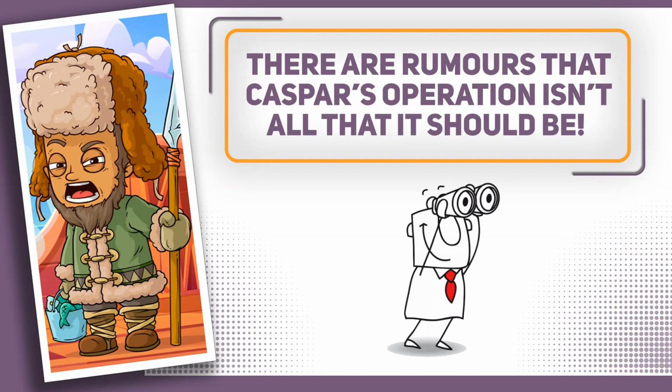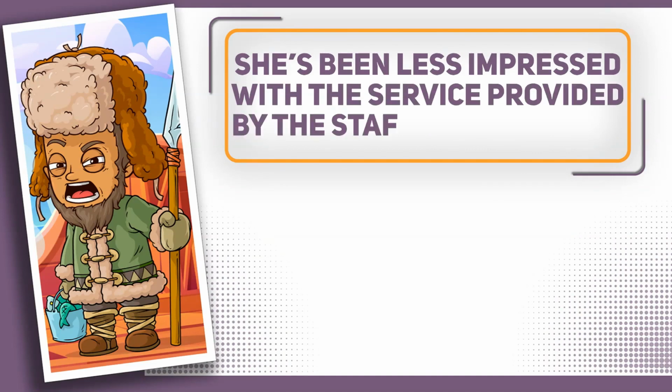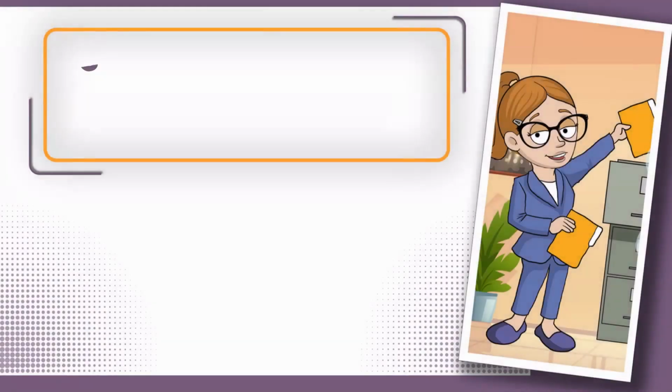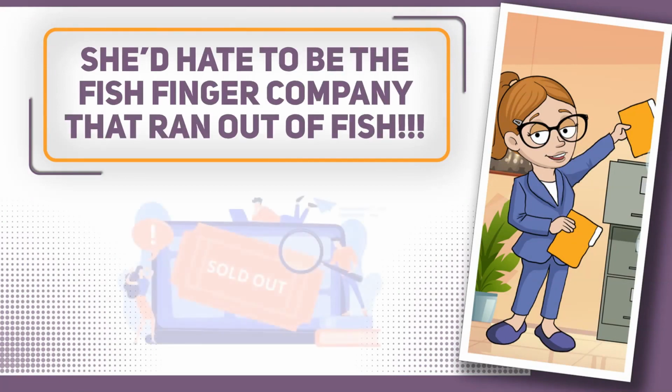Ruby has also been very impressed with their customer service. Whenever she has phoned to speak to Frida or has sent an email, she has received a very prompt and very polite reply. She's been less impressed with the service provided by the staff at Cheepacod. The phones never seem to get answered, and it can actually take days to get an email response. Ruby is concerned that this might be a sign that Cheepacod aren't as reliable as they could be. She'd hate to be the fish finger company that ran out of fish.